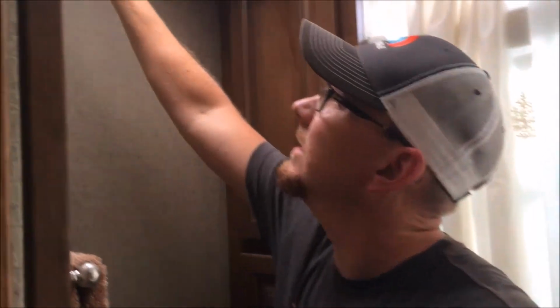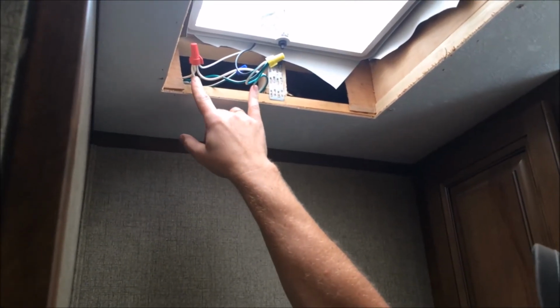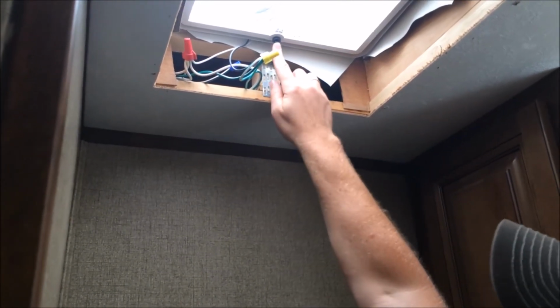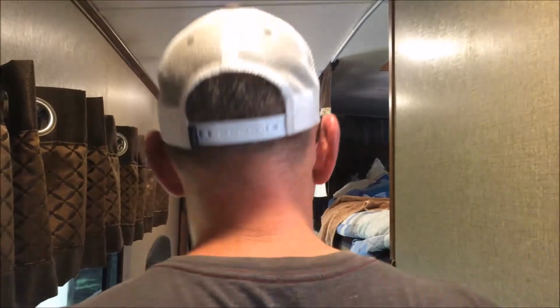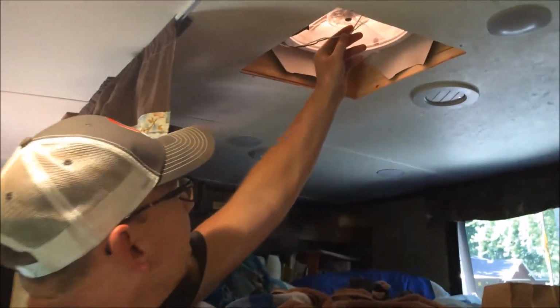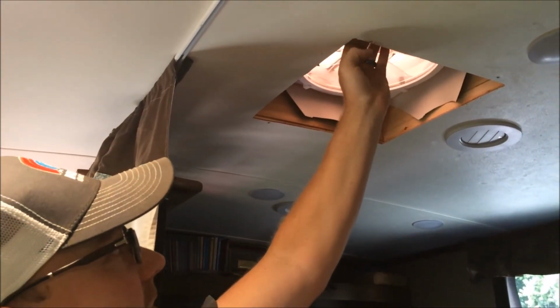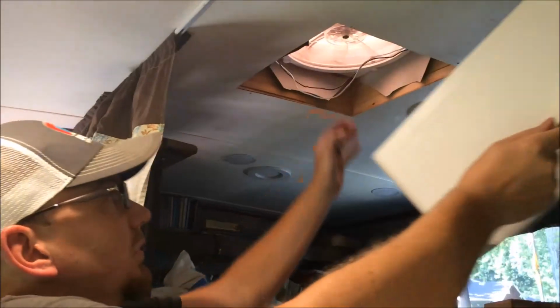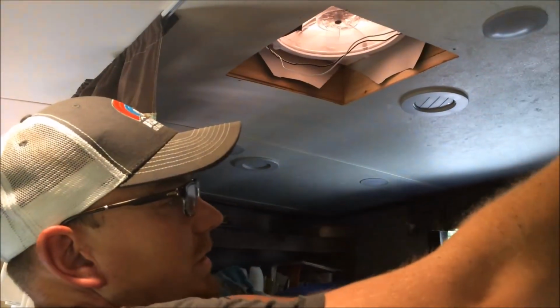Alright, I think we've got it all hooked up. I've got the positive and negatives going into our live wires here. We've got this fan working, and let's go over and check out the fan. So you can see the wires here, and what I'll end up doing is I'll tack these to the side and put this shroud in place to finish up the installation.